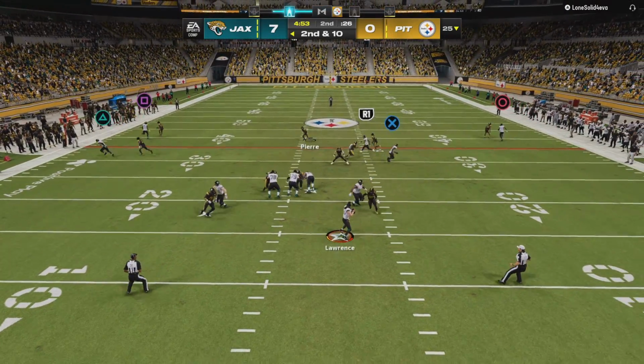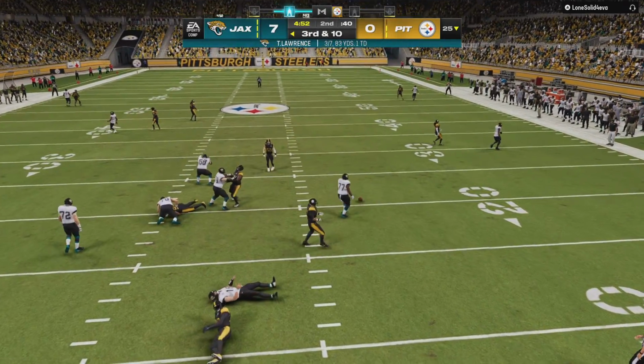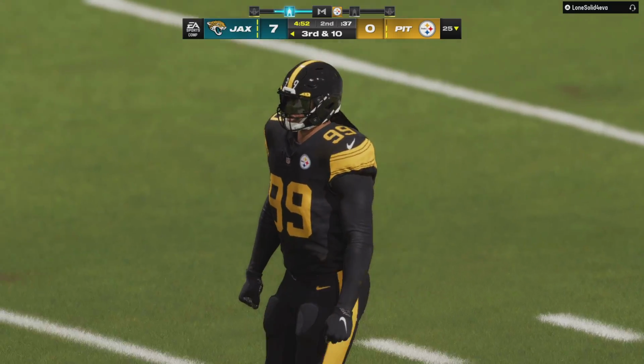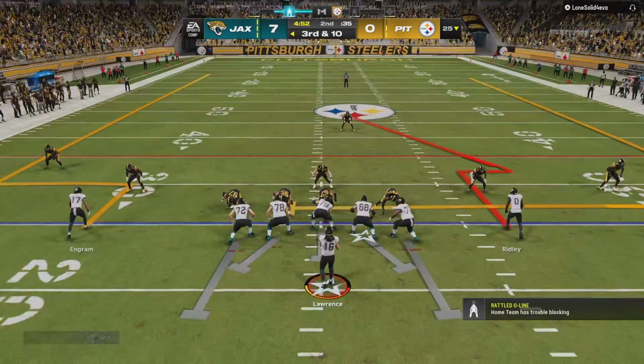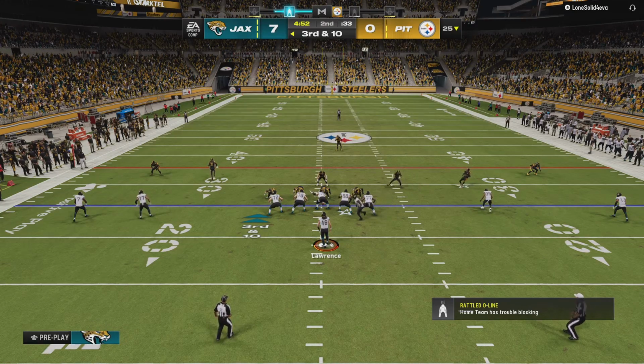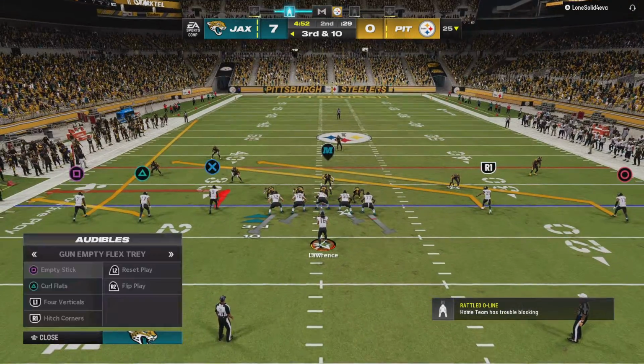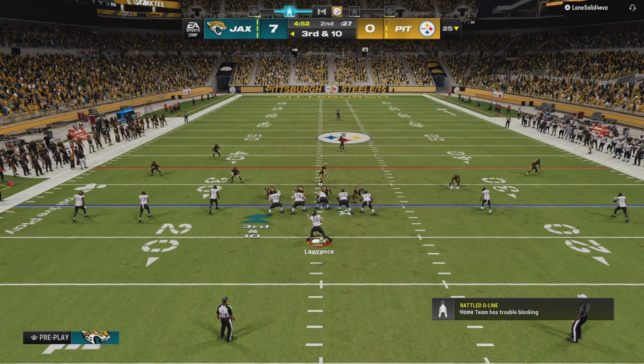Lawrence. And he takes a shot on the release as this will be incomplete. I think he had to hold that one before he wanted to. He was right up in his grill. I think he was a dentist there without a license, don't you? Just not enough time for the play to develop. Just lucky it wasn't a fumble, really.